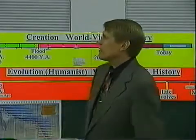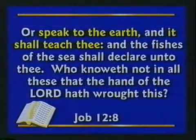But just so you know, a trillion is a lot. If you started counting as fast as you could count, you probably couldn't count to a trillion in your lifetime. 2 trillion stars apiece. That's a lot of real estate we can have. And here people fight over just a few square feet down here. There's plenty coming. Job chapter 12 said, speak to the earth, and it shall teach thee.